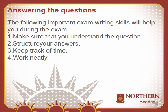Keep track of time. If you are given 2 hours to complete your paper, you make sure that you complete your paper in that 2 hours. Otherwise, you are not going to finish, which means that you are going to lose marks on certain questions. And the last one is you need to work neatly. Please write neatly. Make sure that the teachers can read your work.